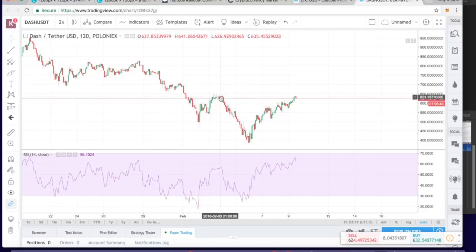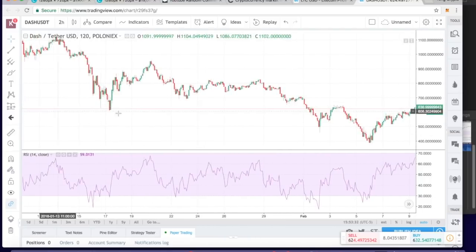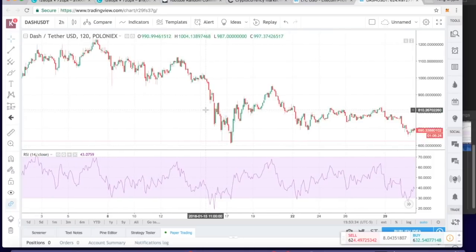Every time that happens, we see that the price comes back up. Every time it comes back down again, see that it just jumped right back up again. So this is a constant. This always happens, just about, unless there's such bad news about the company that everything's gone.